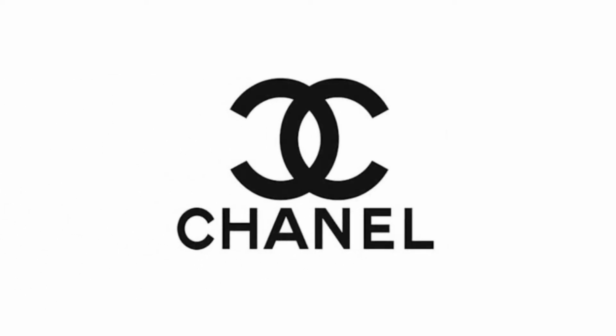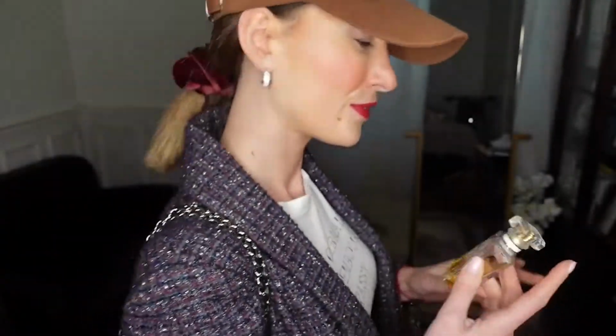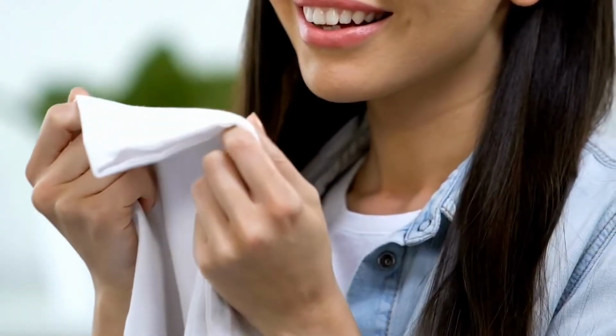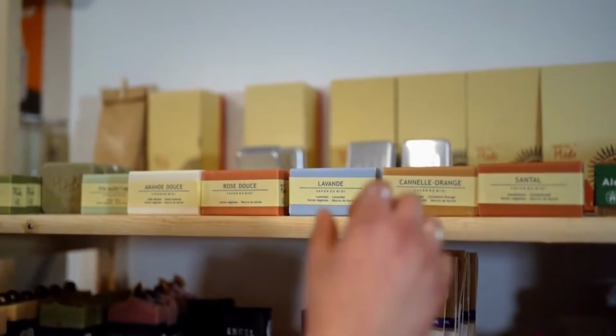Okay, the first one is the most iconic and I talk a lot about this one: Chanel. This is also my favorite one. This is Chanel. We pronounce en français Chanel. I love Chanel and my favorite one is of course the Chanel numéro 5, so not number 5, but numéro 5. I love to wear this one in Paris. It smells a little bit soapy, clean, fresh, a little bit also ambery on the base. It's a beautiful fragrance. It's like fresh air for me.